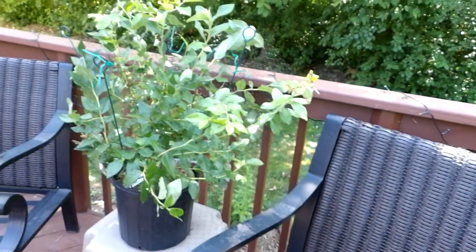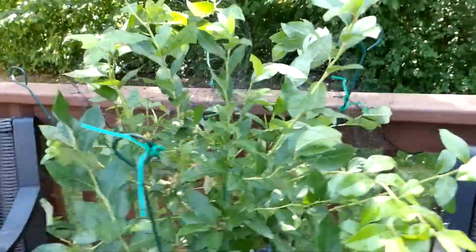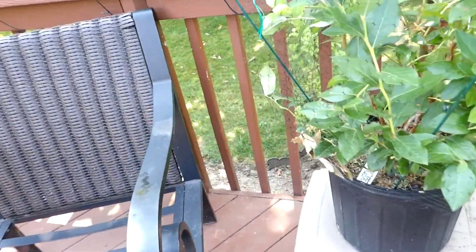This is the other blueberry. Yeah, we put this netting around it. Oh, I can't get to the tag. But those will go in the ground in the fall.